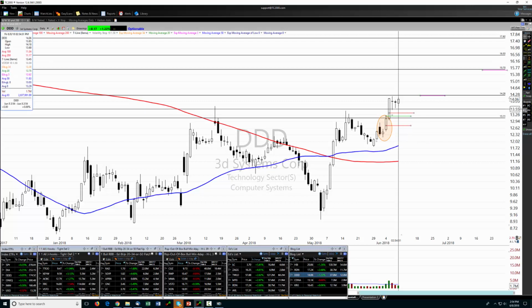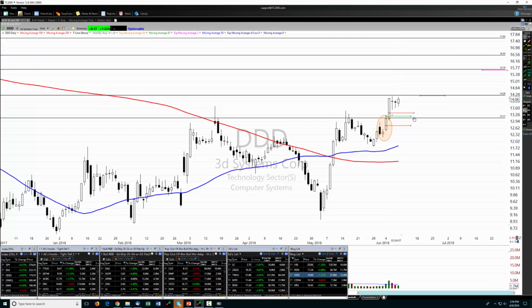What does it say for the current V-stop? It's 13.30, and that's about where I've got the stop set, so I'm not going to move it. We've kind of just been consolidating here the last few days. So DDD is doing well, locked in a small profit, and we're hoping to let it work and take out this target Monday.